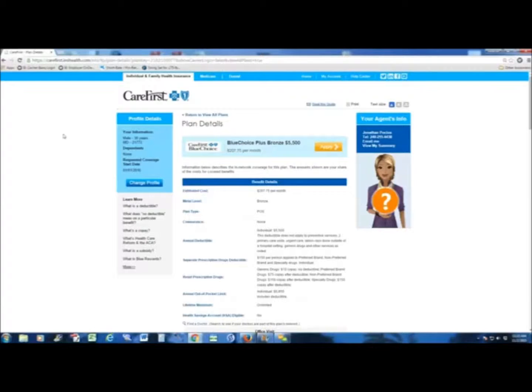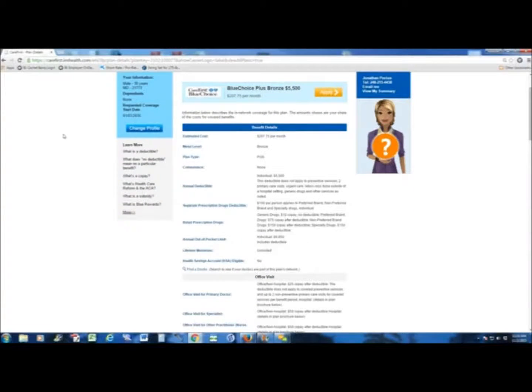This plan would be appropriate, though, if you are young and you're single. So maybe you're in your mid-20s and you just want some basic coverage just in case something were to happen. Then it would be appropriate. So let's talk about this plan. This plan is a POS plan, so it does offer you in-network and out-of-network options.